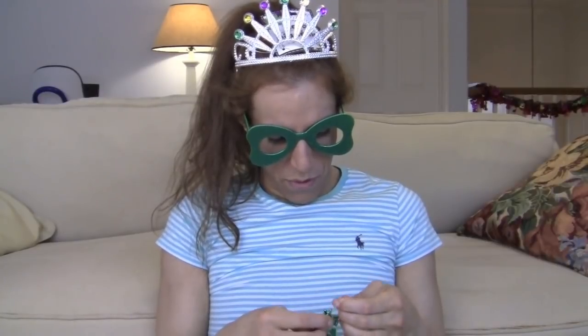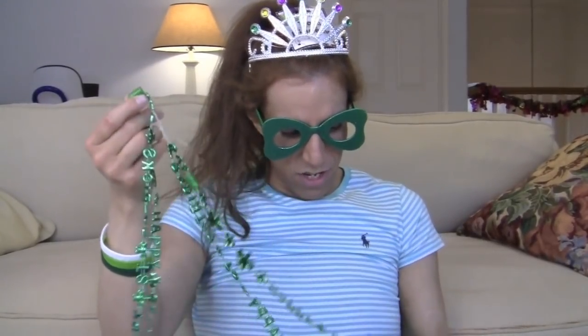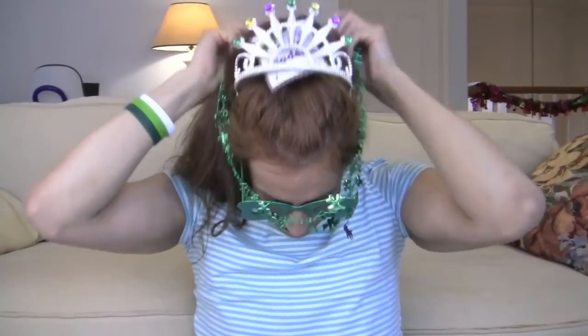These open? Whatever. I'm just going to wear these, too. Should I? Yeah, why not? There we go. Oh, did I mess up my whole outfit? Okay. My tiara is like, bad girl. Okay, there we go. Now we're all festive and we're ready to go. Tiara is too small for my head. Okay, there we go.